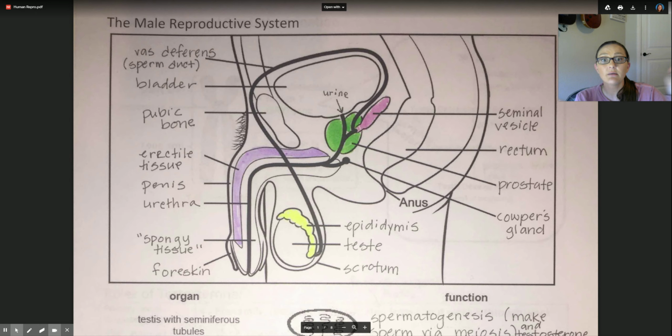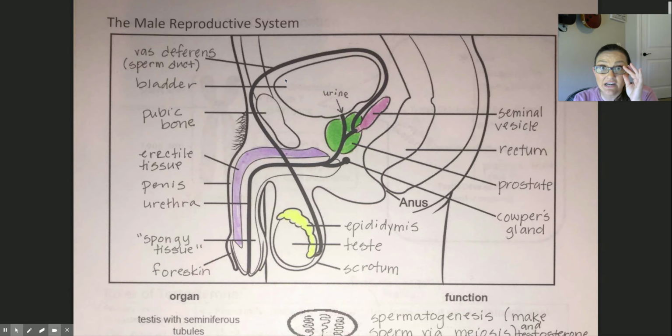Here's your bladder. Look how much room you guys have for a bladder. That has to be so nice. When we get to female anatomy, you will see how squished we are for bladder room, and thus you will hear my rant about road trips. Okay, so here's your bladder.